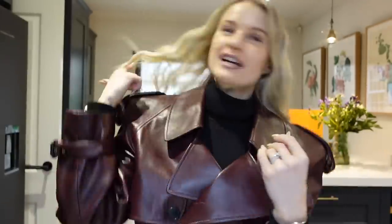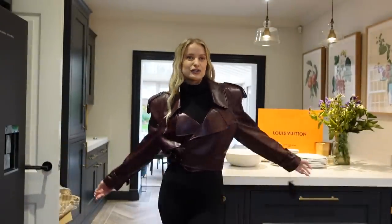This is very much the Saint Laurent vibe at the moment. I'm so obsessed with big shoulders. That's the point of this. It's meant to just be cool and structured to the heavens, pretty much. It's meant to give you the most powerful shoulders you've ever seen. But it's fashion, darling, that's why.